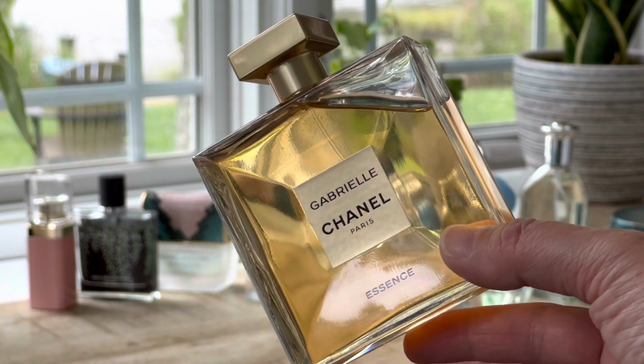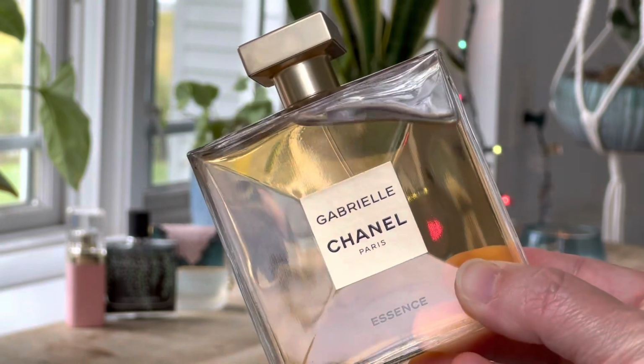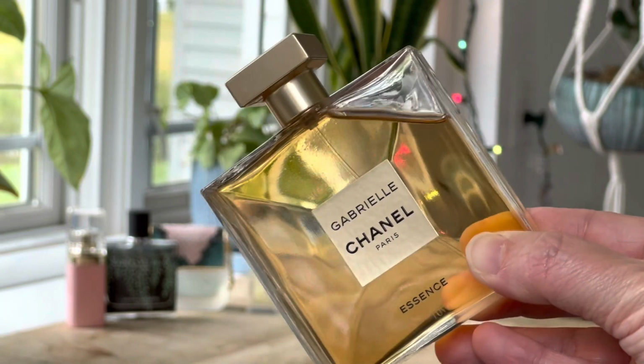So its top notes are citruses, peach, red fruits, blackcurrant, and petit grain. And then in the mid notes, it has white flowers, tuberose, ylang ylang, jasmine, orange blossom, and coconut. And in the base, it has musk, vanilla, and sandalwood.